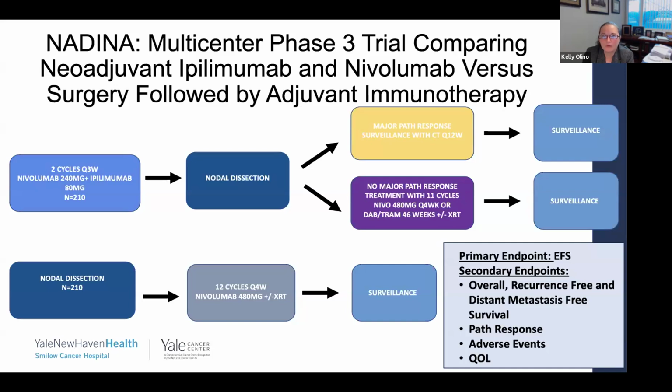The primary endpoint was event-free survival, again, a composite score, and secondary endpoints included overall recurrence-free survival, distant metastasis-free survival, the pathologic response, adverse events, and quality of life, which was also important for this patient cohort.